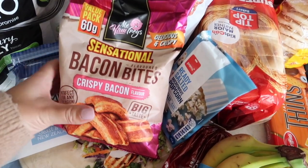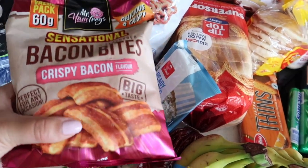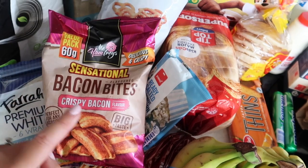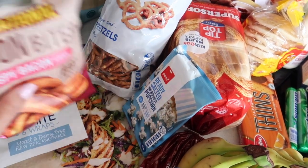These are for my husband. He loves these. He's trying to stay away from potato chips, so this is sort of a healthier version, though quite a bit more expensive than potato chips, but that's all right. That's like a treat for him.